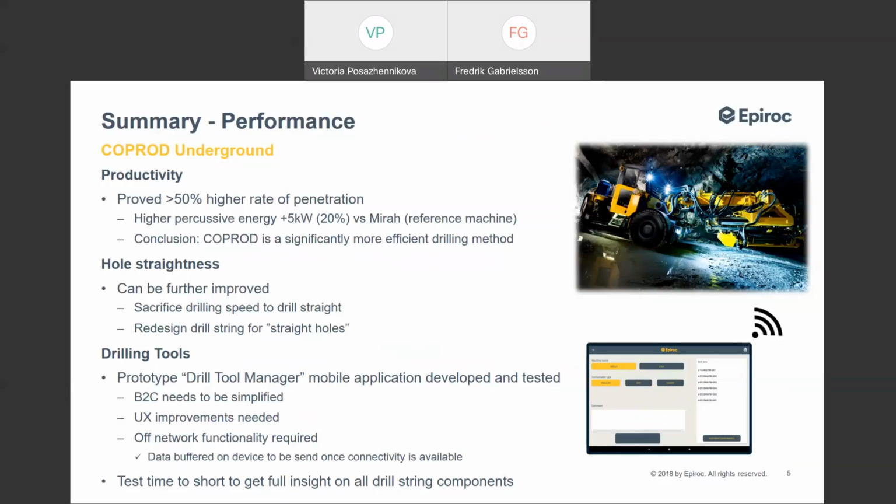Another finding when it comes to the drilling tools is that the testing time was too short to get full insight into the service life of the drill string. We had approximately 50% life of the drill string components left at the end of the trial.